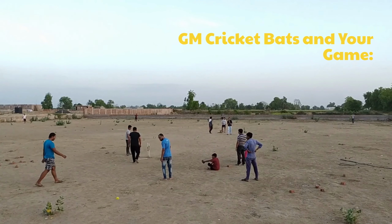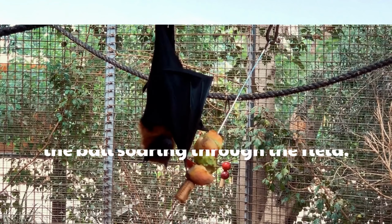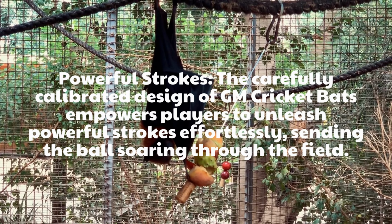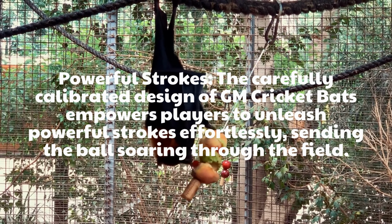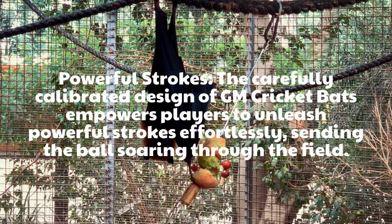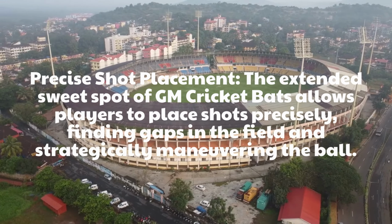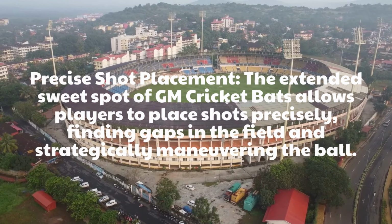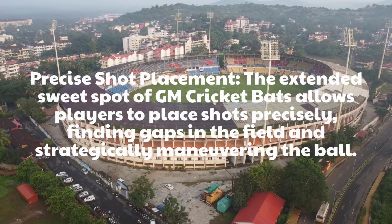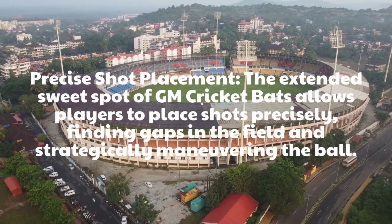GM cricket bats and your game. Powerful strokes. The carefully calibrated design of GM cricket bats empowers players to unleash powerful strokes effortlessly, sending the ball soaring through the field. Precise shot placement. The extended sweet spot of GM cricket bats allows players to place shots precisely, finding gaps in the field and strategically maneuvering the ball.